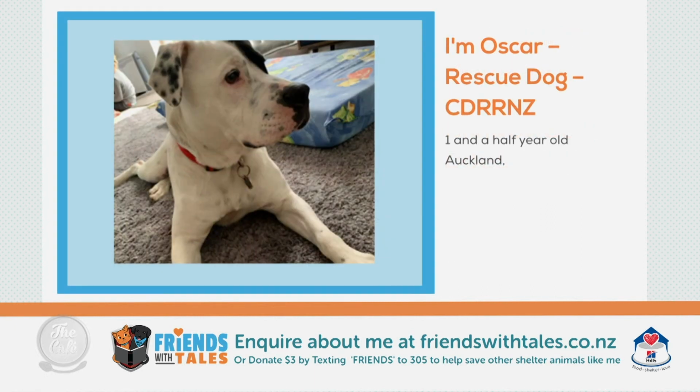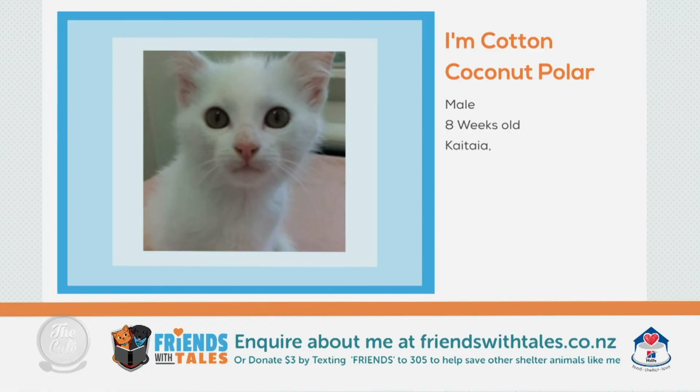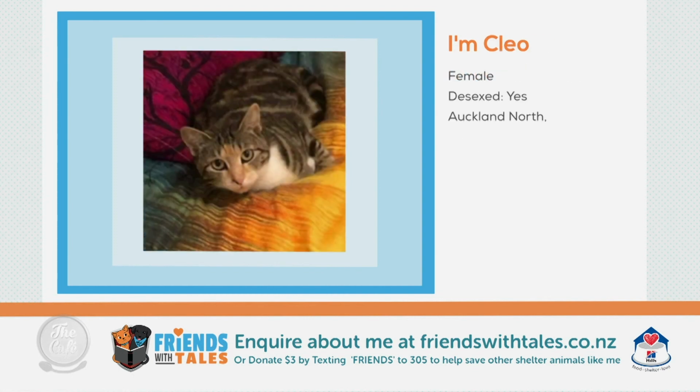Here's the lovely Oscar, who, due to his mum's unforeseen serious illness, needs to find a new place to go. He's amazing with other dogs and loves kids. Also, we would like to introduce you to Zeus. How cute is he? He's a 4-month-old lab cross and a really lovely natured boy. We have some perfect cats needing homes as well this week. Meet this trio of 8-week-old kittens, Cotton, Coconut and Polar. How gorgeous are they?